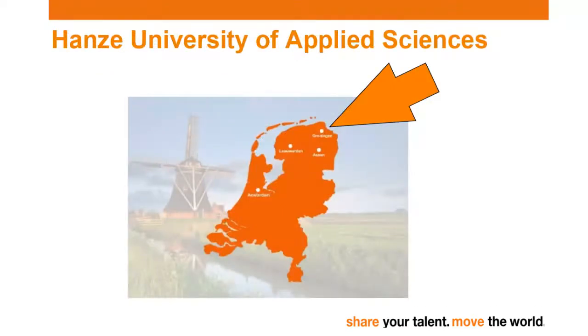Well, Hanse University is situated in Groningen. It's a very northern university. It is rooted in the region, so we are very much cooperating with our regional actors, but we also have a lot of partnerships with other institutions in the Netherlands and in the world. We are also very international.